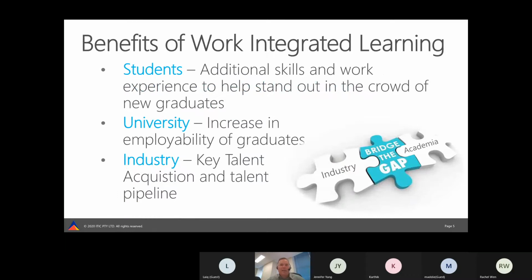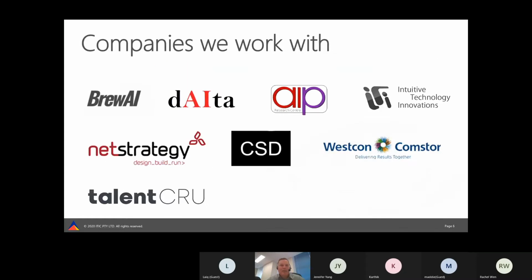Now, work integrated learning in general, just as an overview, what we're trying to achieve for students who do the programs is at the basic level, give additional skills, work experience, and help them stand out of the crowd when they move into their job on completion of their university degrees.